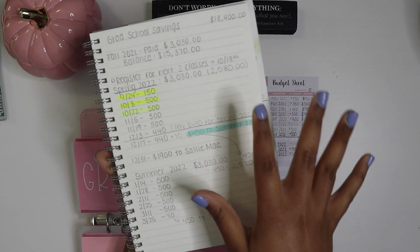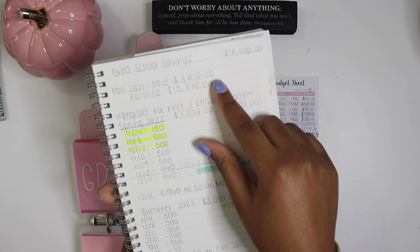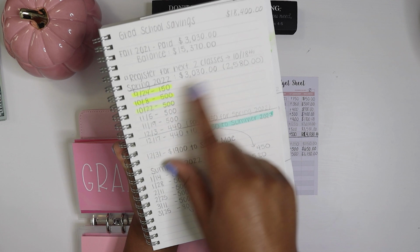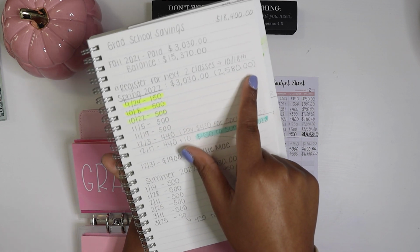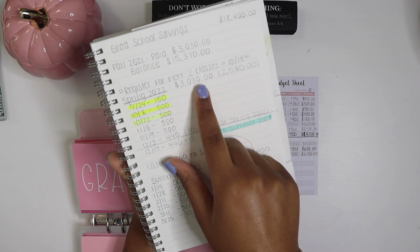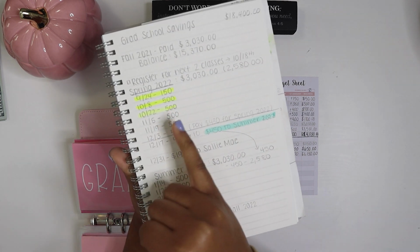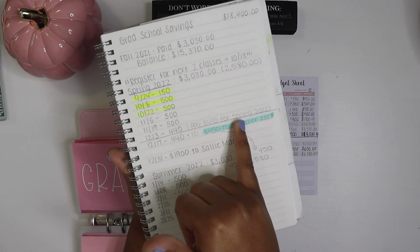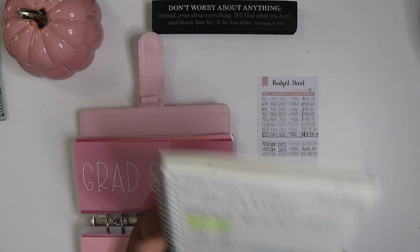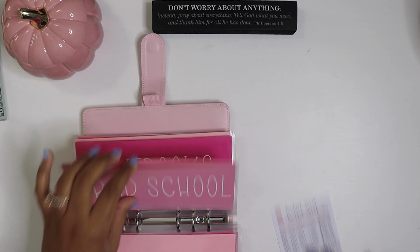So this is my little sheet. This is how I understand everything. I paid $3,030 for the fall. And now for the next semester, it's $2,580, but I'm still budgeting it to save $3,030 because that was my goal. And I will just roll over the excess to the next semester. So I'm very excited for that. I have a plan for everything.